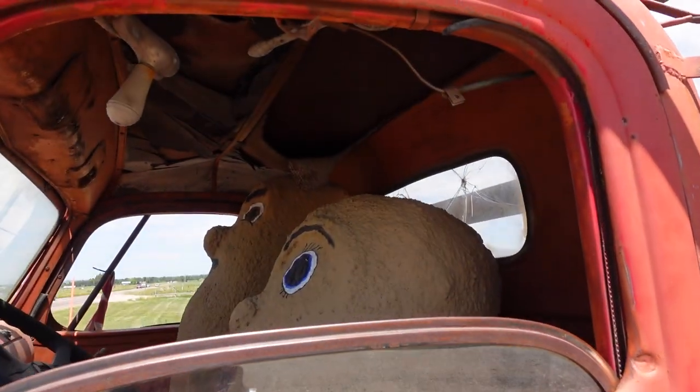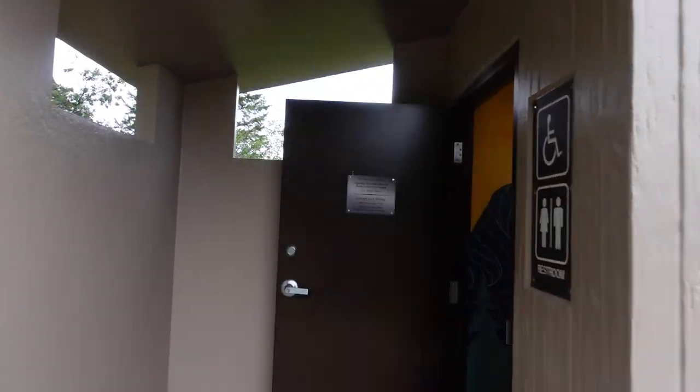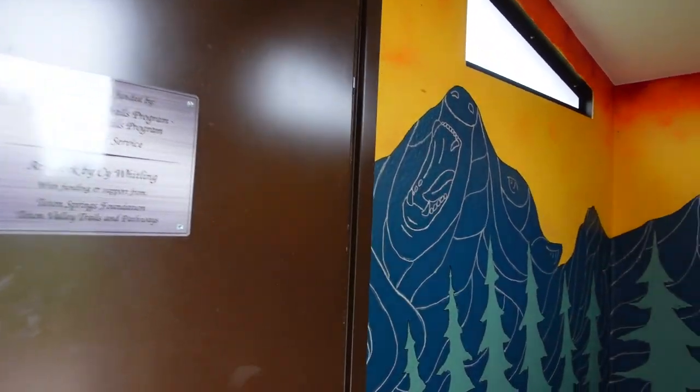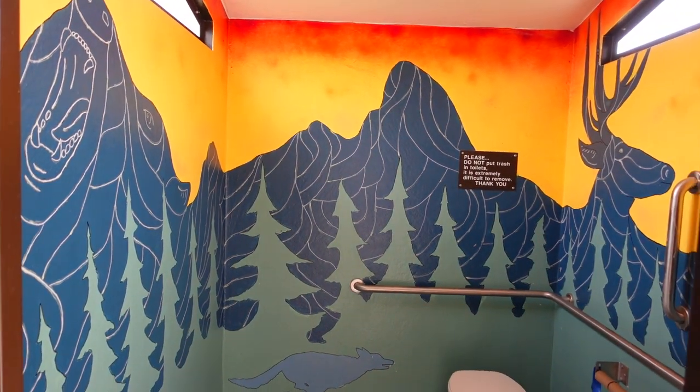Hello. So this might be a little bit weird, but it's the prettiest pit toilet I have ever seen. Go that way around the roof. Wow, I can't talk. Oh, mosquitoes. Mosquitoes are, and we put bug spray on. It's trying to land on my face.